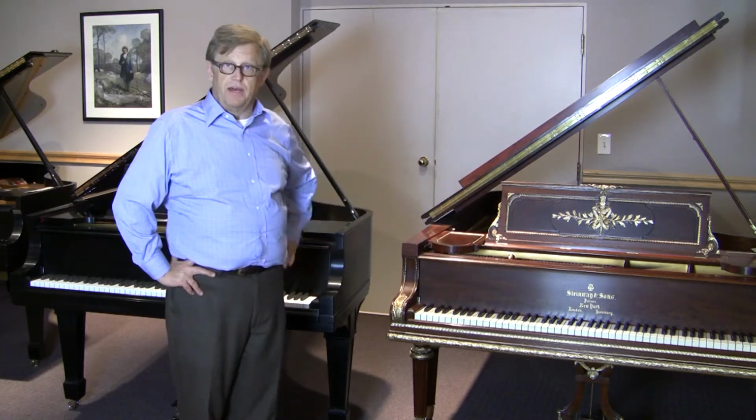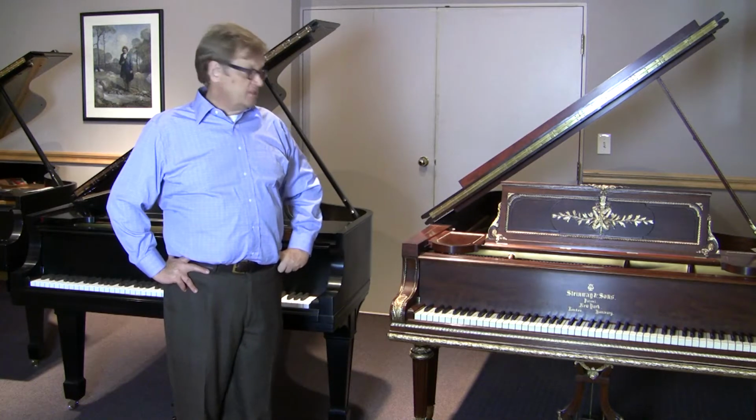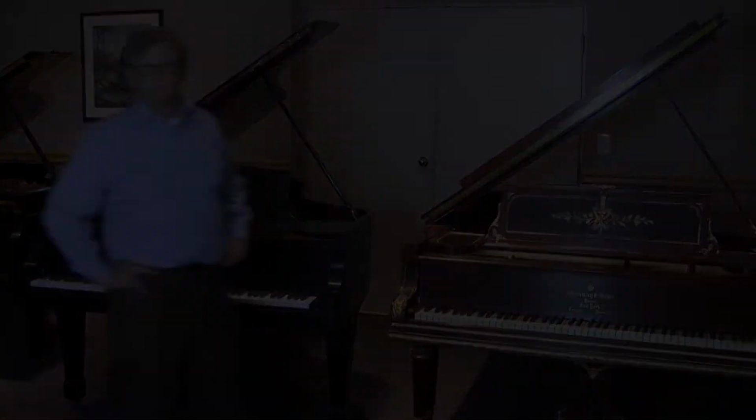Both pianos are in our Galleria location and right next to each other. I'd love to have you come and see both of them.